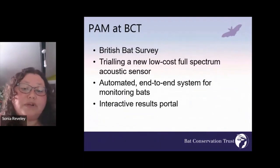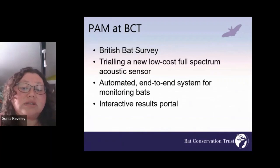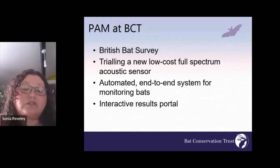So to summarize the approaches taken by BCT in developing our PAM surveys for the National Bat Monitoring Programme. Obviously we developed a new survey for NBMP called the British Bat Survey. And this really made use of the latest developments in acoustic sensor design, automated call recognition, and interactive volunteer feedback. Various aspects of this survey protocol were piloted in 2017 and 2018. And we also focused on trialing the AudioMoth to assess its usability, sensitivity, and recording quality.